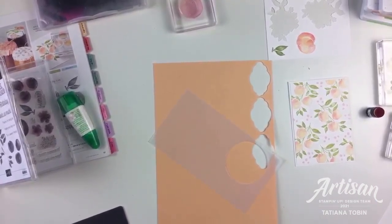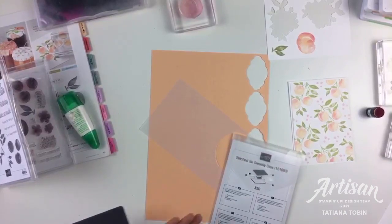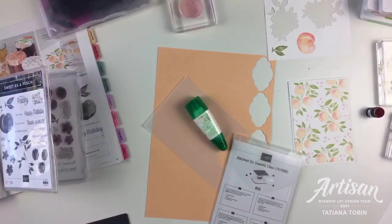And so sweet, Stitched So Sweetly dies, and we need the peach dies too. What are they called? Big Pen Flowers, Potted... I'm just talking to myself right now. What are the peach dies called? Wait, there's coordinating dies. I didn't see that. Peach dies. Why can I not find them? They should be under P for peach.